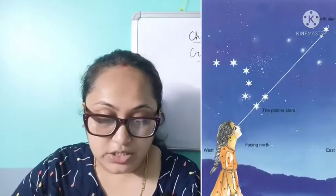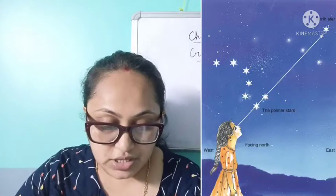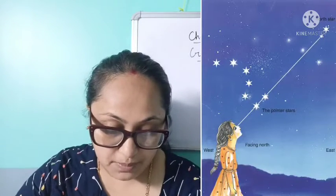The pole star is located vertically above the North Pole. In the northern hemisphere, the constellation known as the Great Bear keeps revolving around the pole star. The two pointer stars of the Great Bear always point towards the pole star.